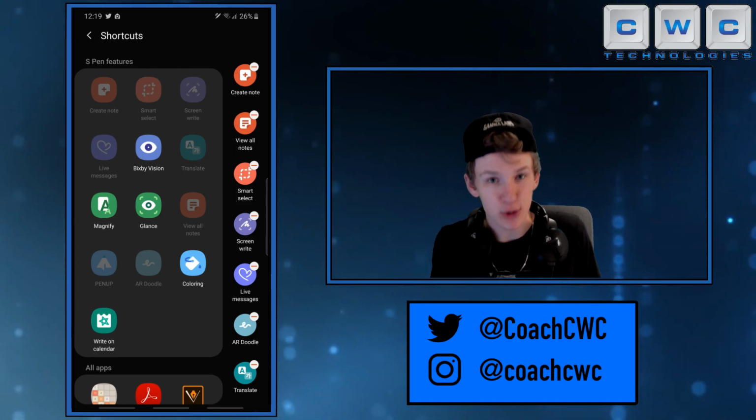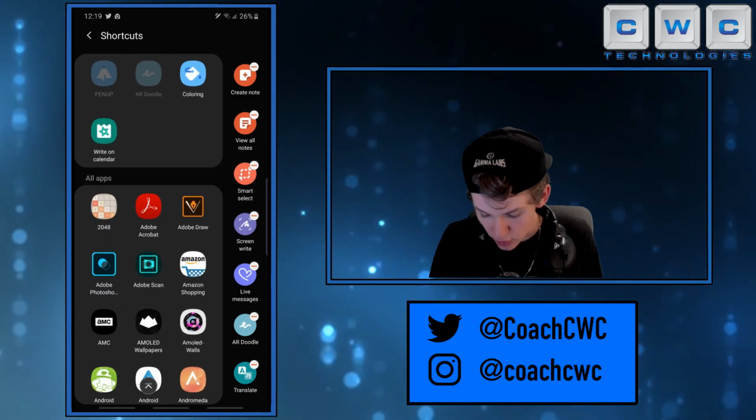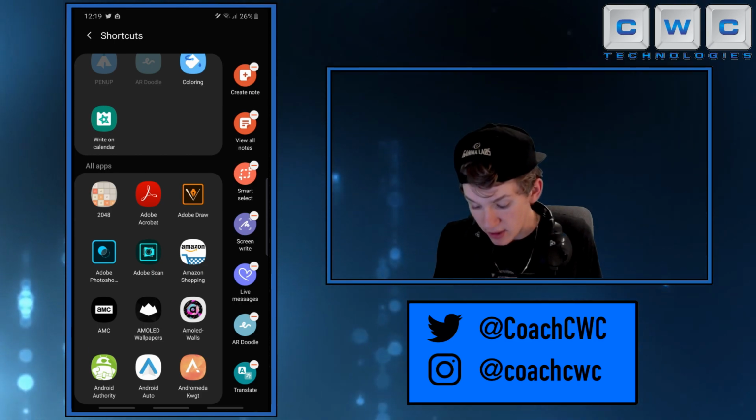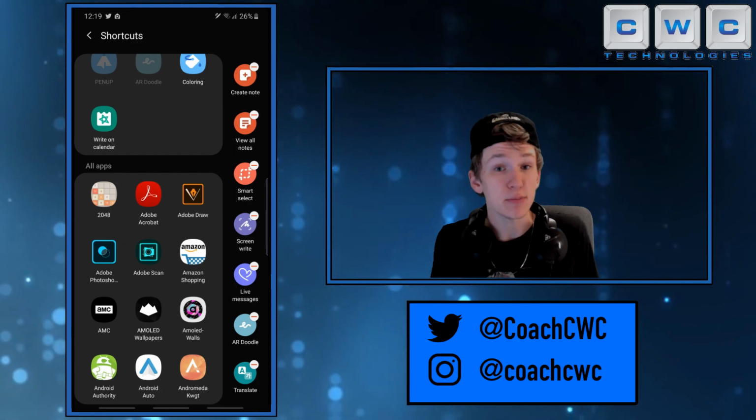I'm so excited, I'm slurring my words, and have those set to easily use them. You can also use different apps you can have set up there. I don't personally find that very useful, but some of these S Pen shortcuts such as Smart Select and Create Note I do find to be pretty useful.